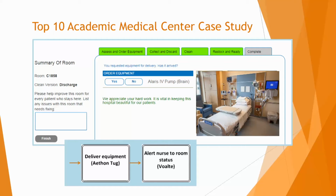Now, upon receipt of that at the front desk, the equipment would be placed in the patient room, completing the setup. Lastly, take note of the box to the left on the ReadyList screen. "Please help improve this room for every patient who stays here." In this text field, the environmental services technician indicates facilities issues, something in the patient room that requires fixing. With this feature, the patient is not the first one identifying issues, which would require them to call nursing and then nursing to deal with it. This is just one example of how technology can optimize and drive a standardized, efficient process for room turnover.